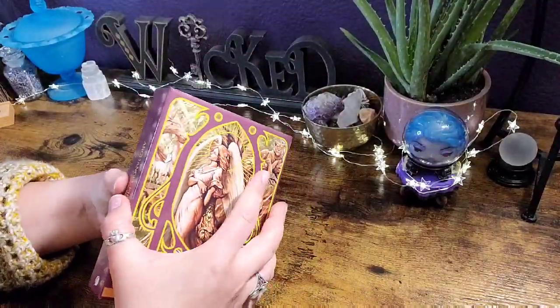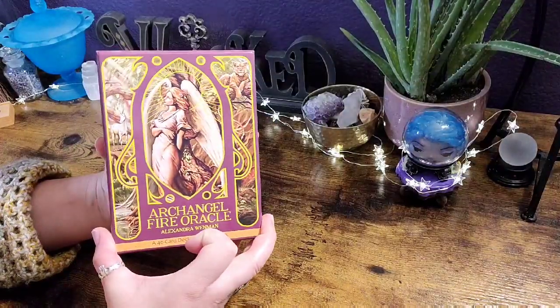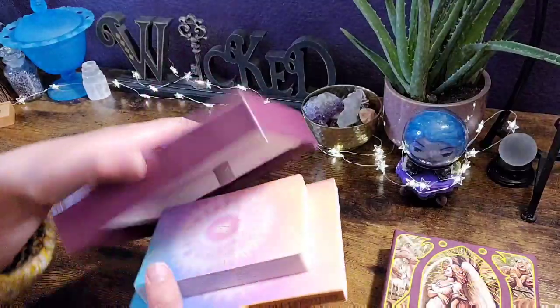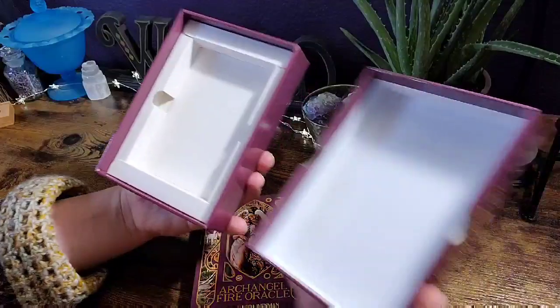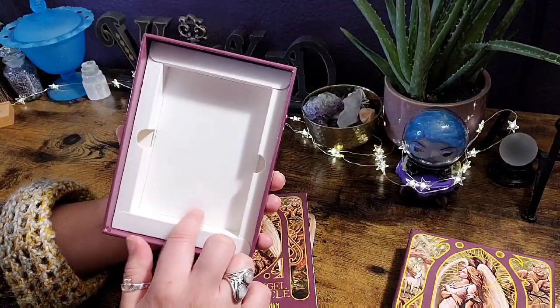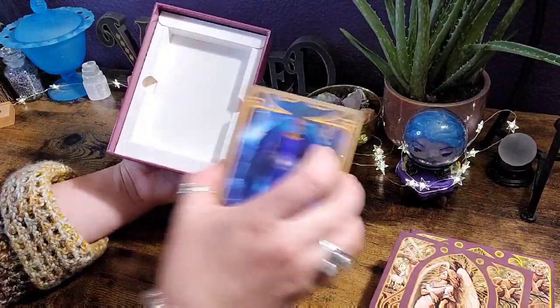Okay. So you already know I am really loving the Art Nouveau style that this box has. So I am super intrigued on what the rest of the deck looks like. So there's the inside. I really like how the cards are cradled in this container within the container, because then they're not sliding all over and going crazy.